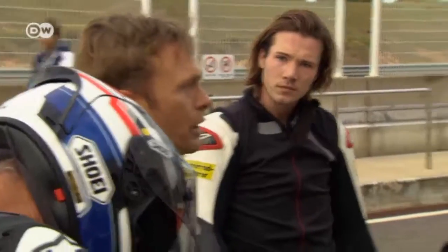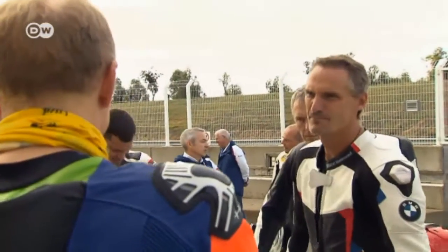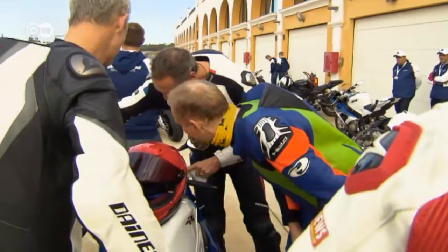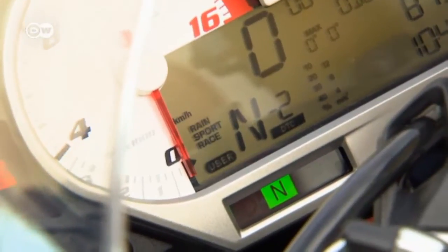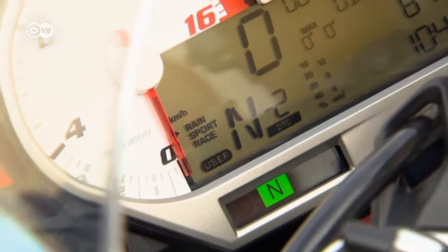Before the student drivers head out on the track, the instructors go over the features specific to the RR, such as, for instance, the various ride modes. To be able to control the bike quickly and reflexively, riders have to be familiar with its technology.